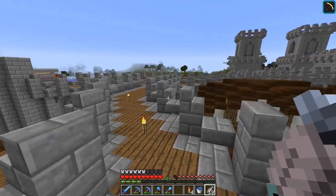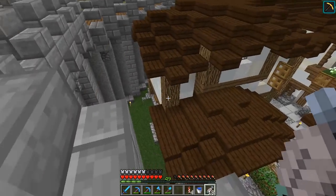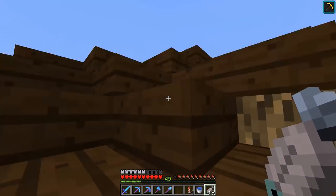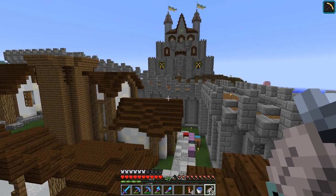It looks good from down below. It looks good from over here, I think. You can see a lot of the different stuff that kind of went into this. I had to rework the lower part.